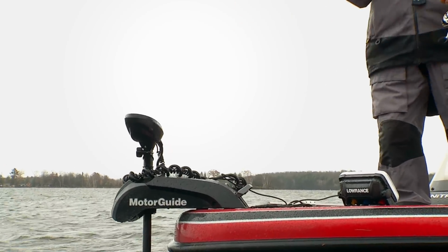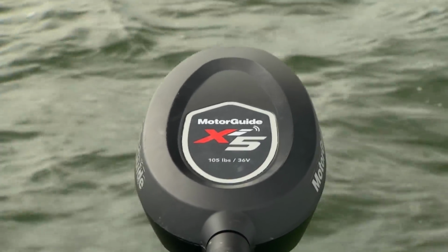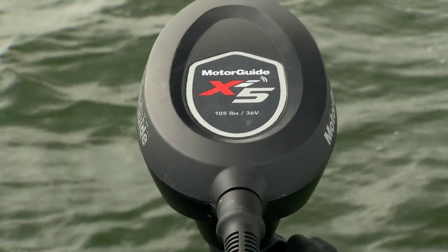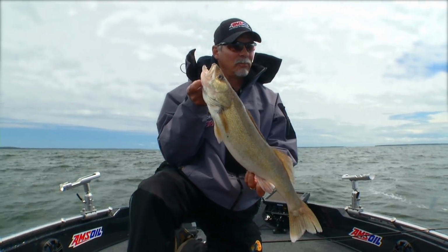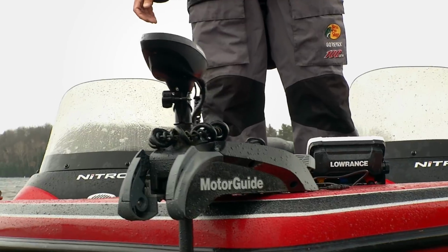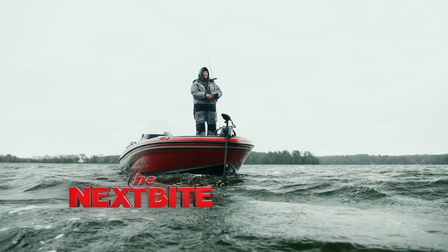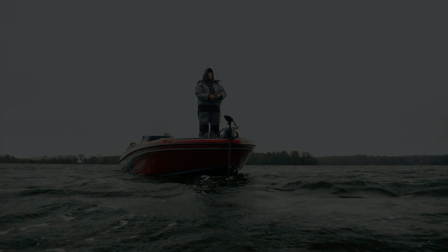I fished on the Great Lakes in 4-foot waves, and I fished on days like today in small lakes and really heavy winds. Basically, you can fish just like you would on a calmer day, and you don't have to fight that trolling motor. So when you get the right equipment, don't let Mother Nature get you down. Go fishing, catch a bunch of fish.